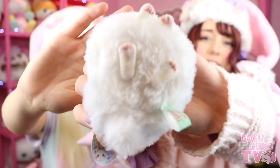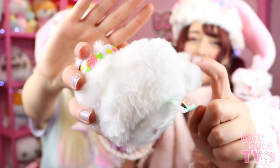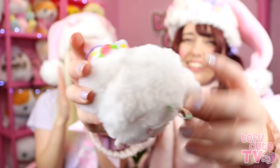Oh my goodness. Let's see, can we show his little tail? That's so cute. These are my favorite bunnies that we sell. That's so cute. I'm gonna pinch his little cheek. So cute.